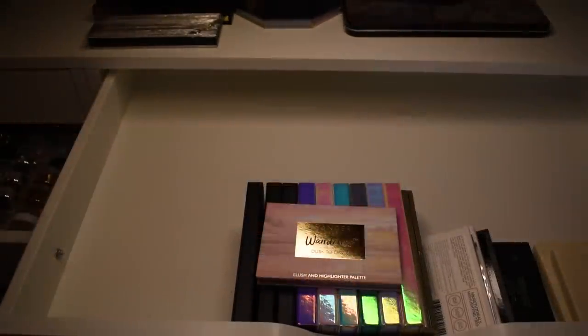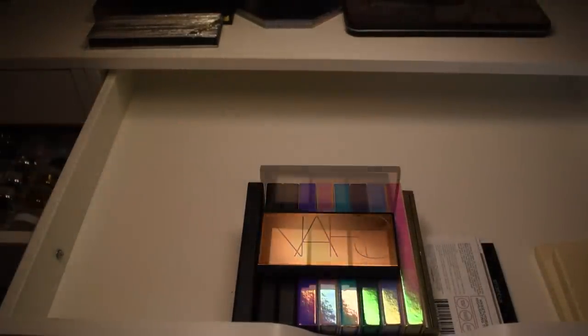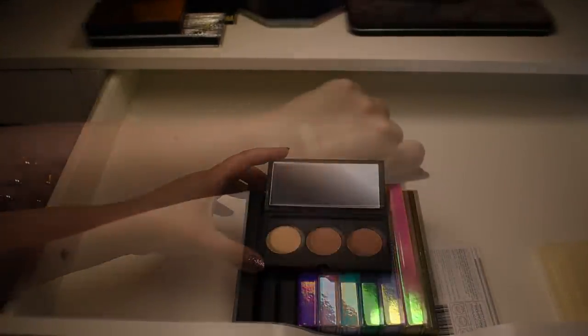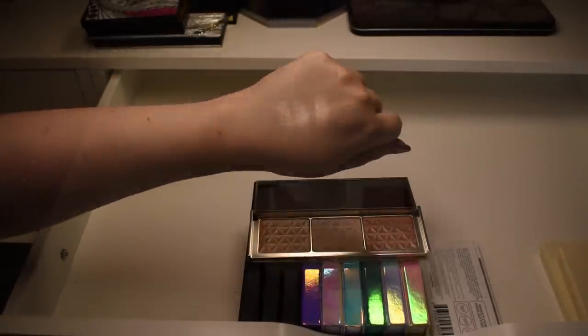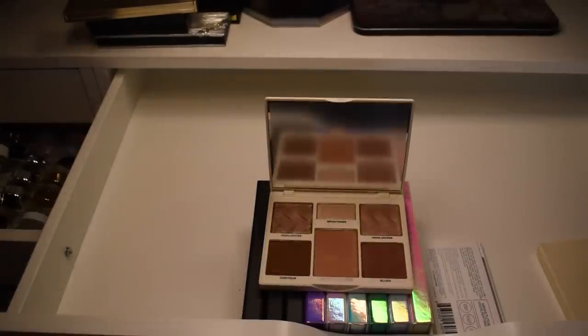This is the Wander Beauty Dusk to Dawn Palette. This is the NARS Bonk Disable Palette. This is the Smashbox Spotlight Palette. This is the Cover FX Gold Bar Palette. This is the Cover FX Perfector Palette in Medium Deep.